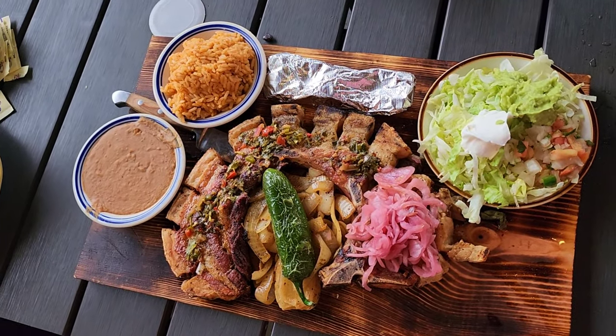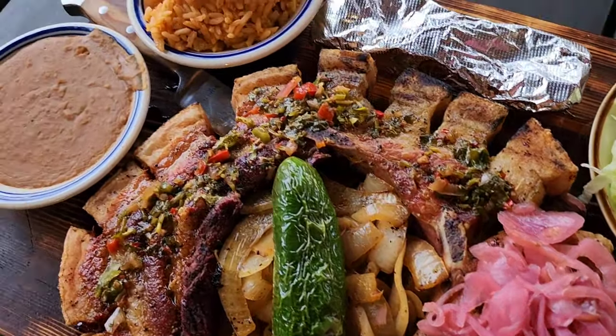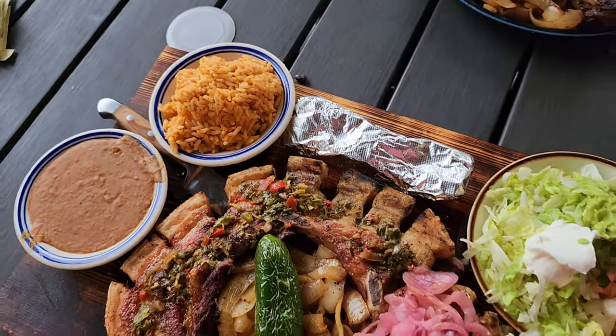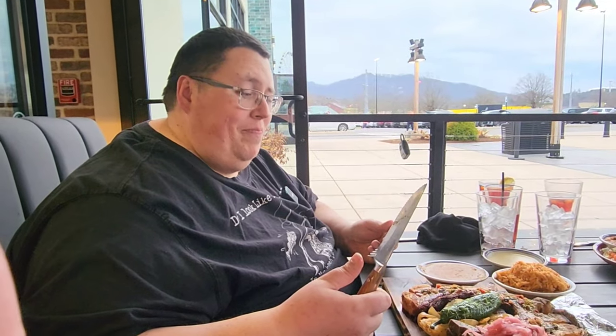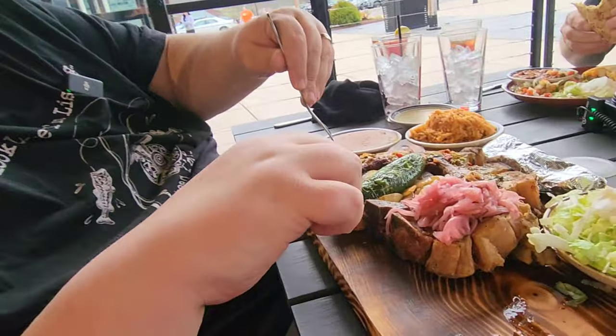That's good. Chimichurri with pickled onion, cilantro, lettuce, guac, sour cream. We have some rolled tortillas as well. Charro beans and rice. And there is a side of queso as well. What are you going to do with that knife? I'm going to stab this pork chop. I'm going to try anyway.